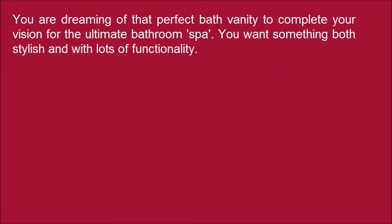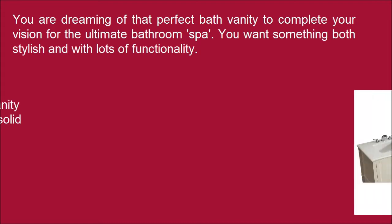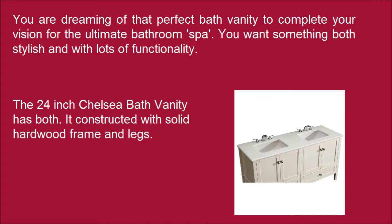You are dreaming of that perfect bath vanity to complete your vision for the ultimate bathroom spa. You want something both stylish and with lots of functionality. The 24-inch Chelsea bath vanity has both. It is constructed with solid hardwood frame and legs.